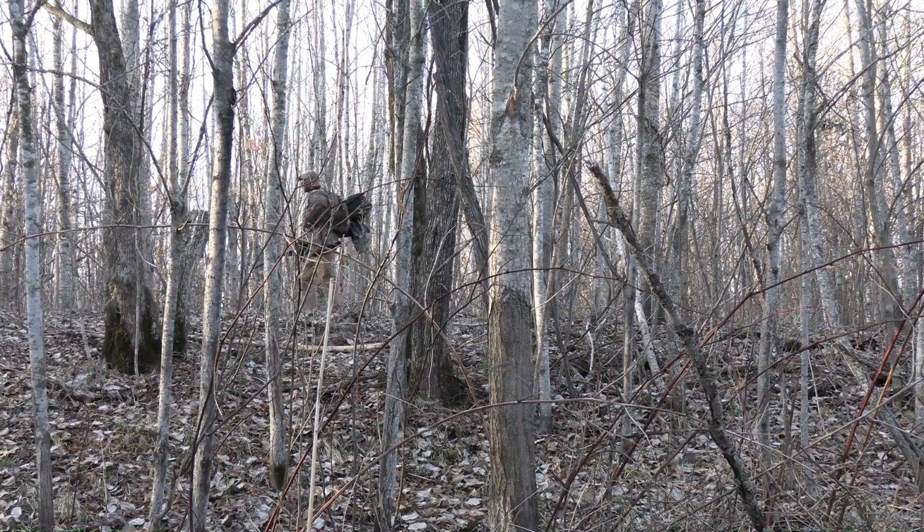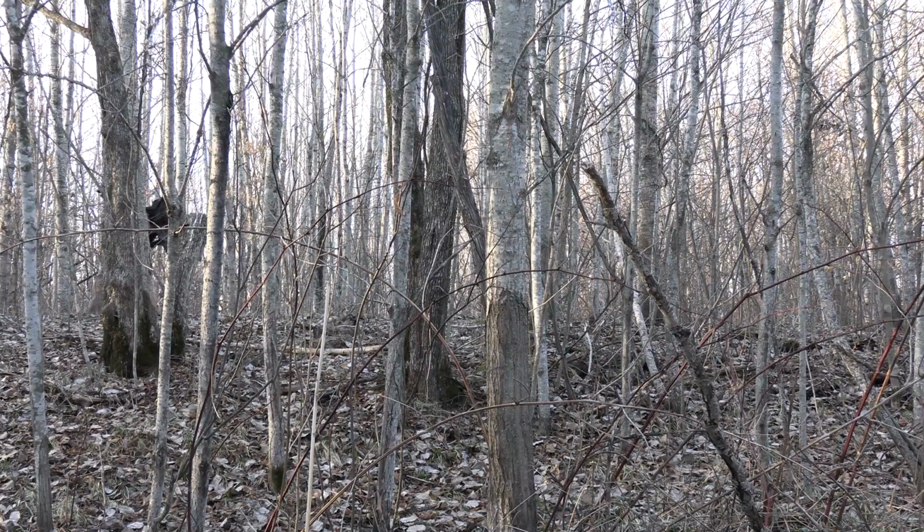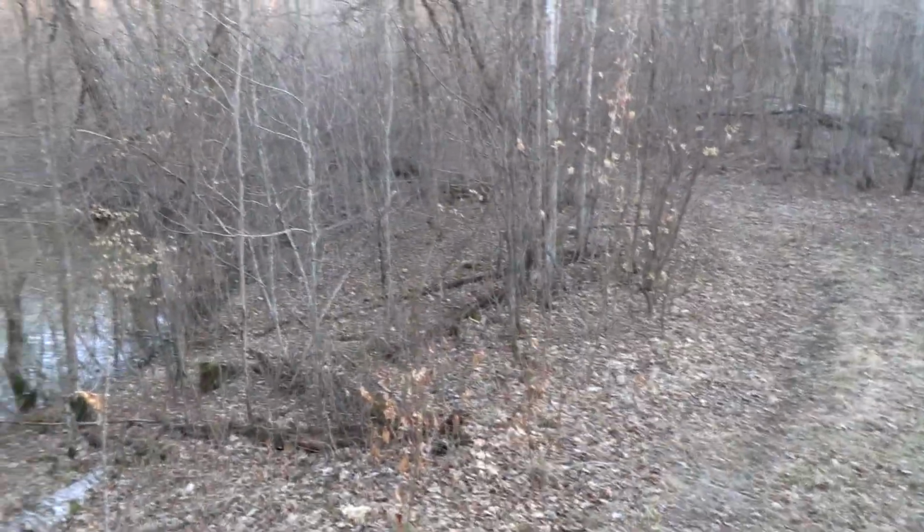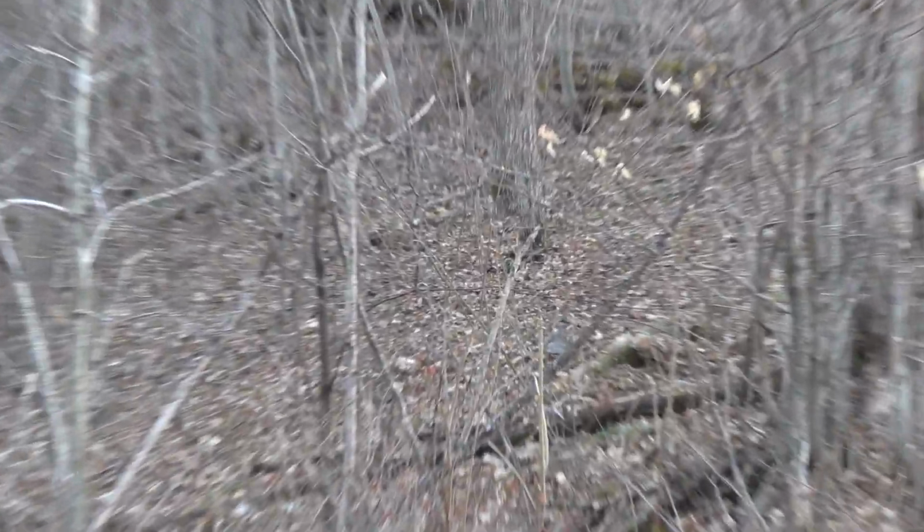A really nice walk, just listening to God's creation. And we stumbled across this little ruffed grouse here, just kind of milling around in the leaves.